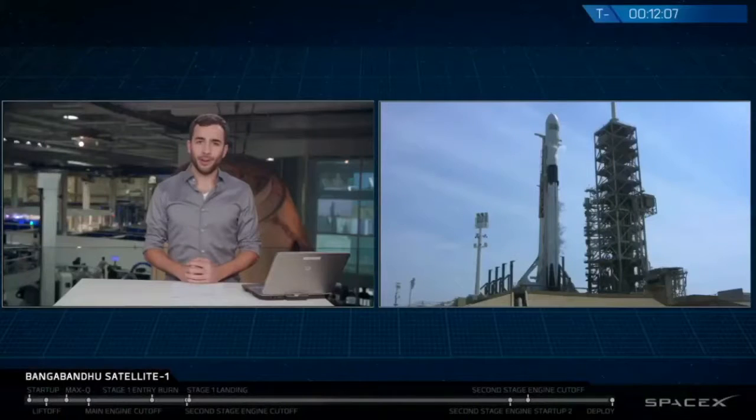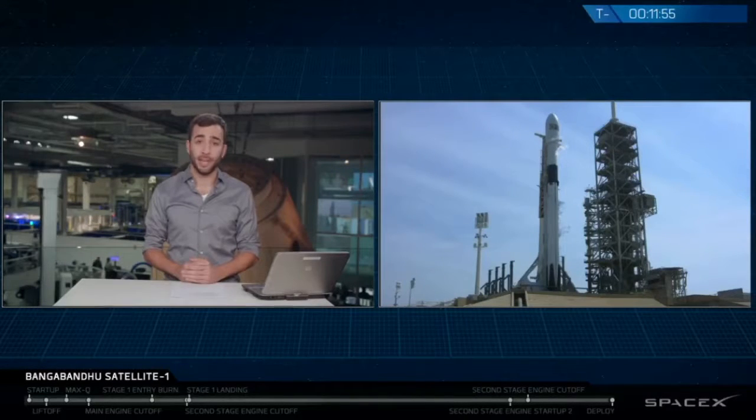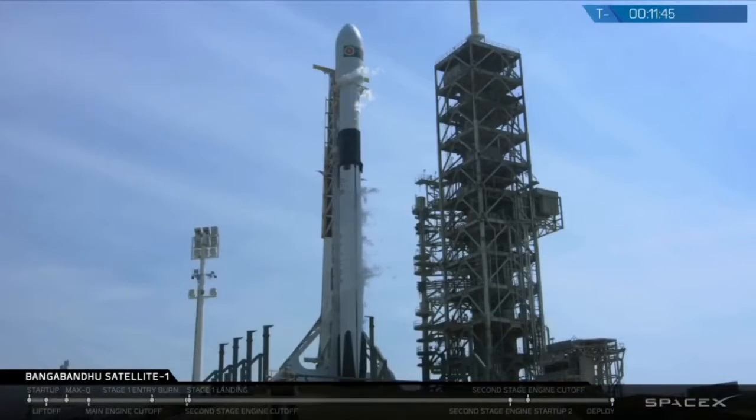My name is Tom Perdario, and we're back today for attempt number 2 of our Block 5 Falcon 9 mission. As we mentioned yesterday, this is a particularly exciting launch as we have two very important milestones taking place. The first milestone is that the payload, Bangabandu Satellite 1, will be the first official geostationary communication satellite for the nation of Bangladesh. The second milestone is that today's launch is the debut of a series of upgrades to the Falcon 9 rocket that we're calling Block 5.